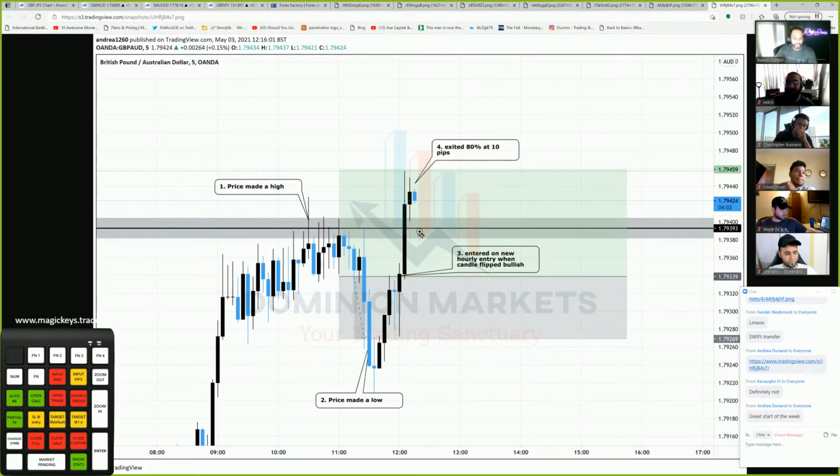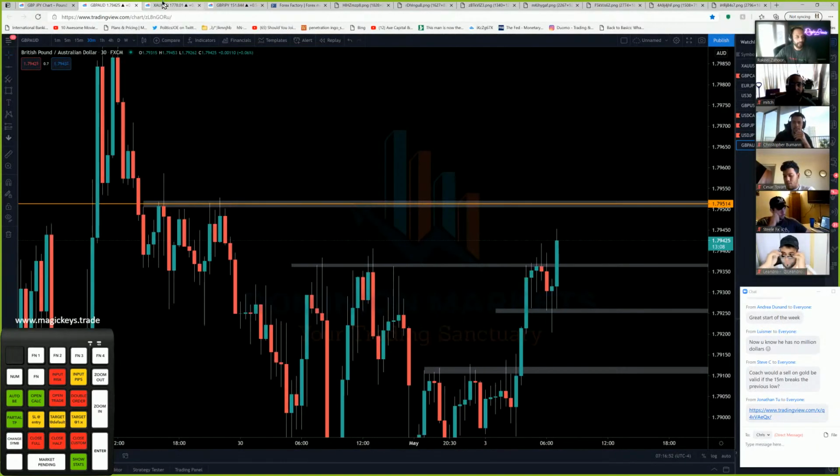Pound AUD, entered on a new hourly entry. Nice. Oh, you went through this consolidation here. Oh, we got Risky Ricky here. Nice. I would say this was pretty good. I guess volume pushed price up. There was still volume, there was consolidation. I wouldn't have taken this trade, by the way, but I'm happy it played out for you.